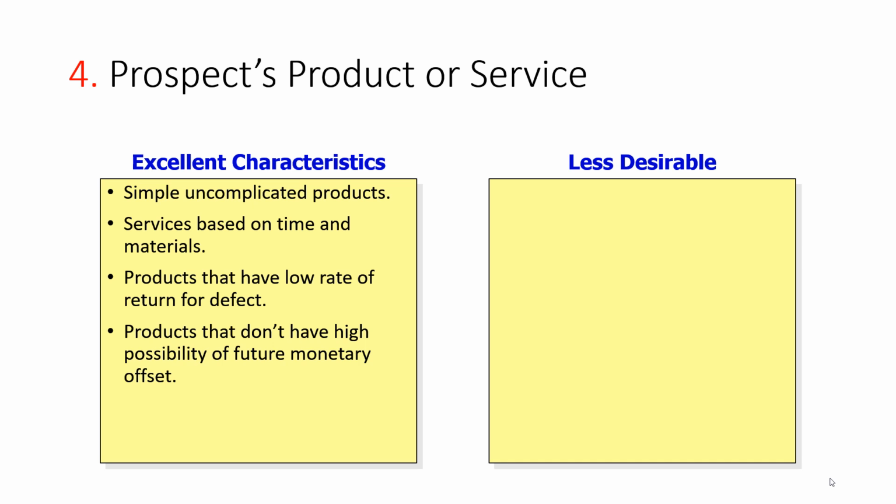Invoice factoring companies especially don't like to factor companies that have a high possibility of future monetary offsets. This is common in the construction trade because of progress billings. It is often also found in retail trades because a store may charge a manufacturer or distributor fees for simply being on the shelf.